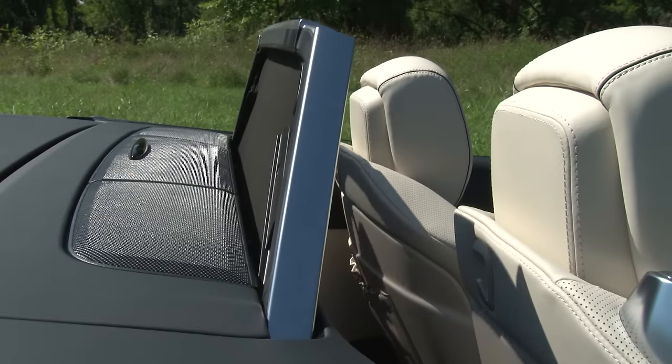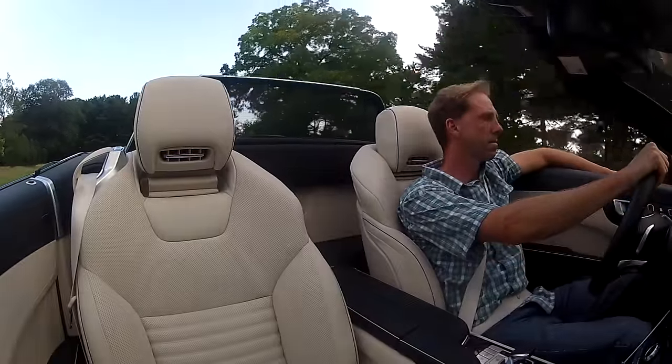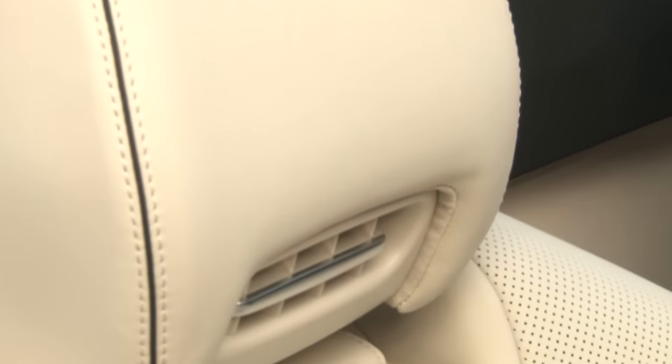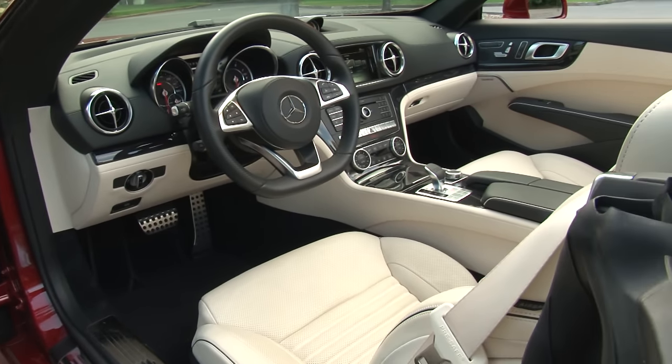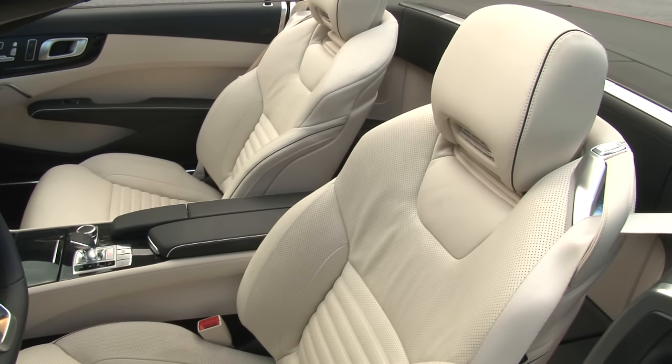Top down with the windscreen employed, the cabin is as turbulence-free as you'll find. And of course, there are heated and cooled seats, and the awesome air scarf neck-level warmers for cooler top-down days. My tester even adds various massage programs for a spa-like environment.